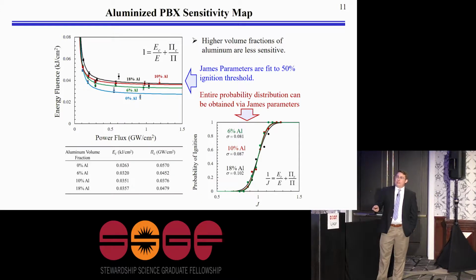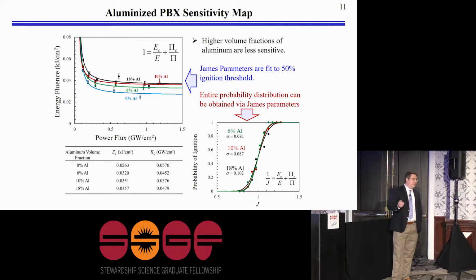And I did it, for example, with 4 different types of aluminum: 0, 6, 10, 18%. What you see is it decreases here, which means that for an increased amount of aluminum, you need a thicker and thicker flyer for the same velocities to reach this criticality point. So you're seeing this desensitizing factor that we know from experiments to be true, which is kind of nice.